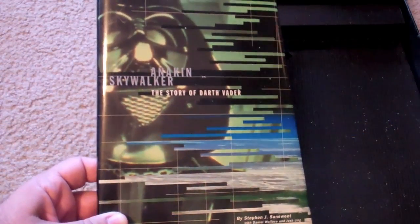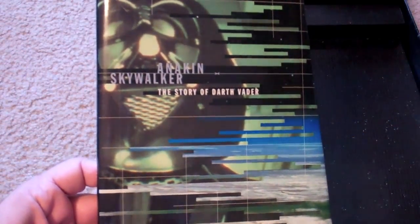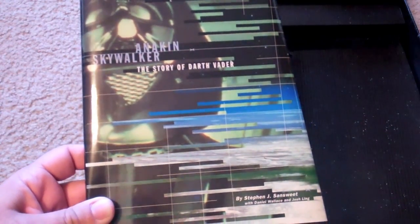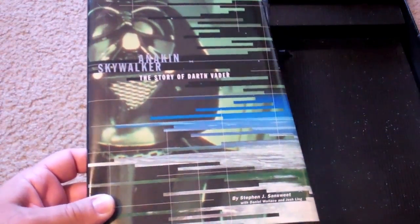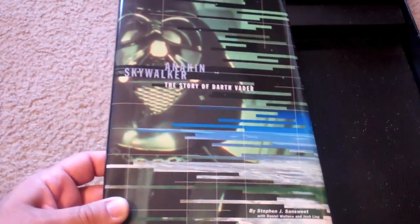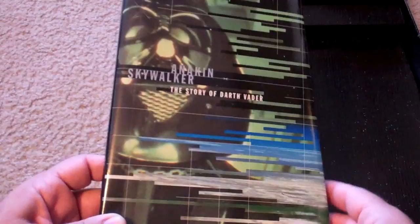Show you the book. Here's a closer look at the Star Wars Anakin, The Story of Darth Vader book that comes with the set. This is by Steven Sansweet. For those who don't know who he is, he's probably the world's largest Star Wars collector. At one point he worked for George Lucas and was an archive guy, and pretty cool. So let's take a closer look at the book. What's in it?